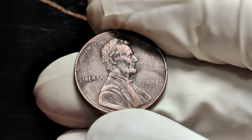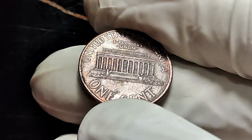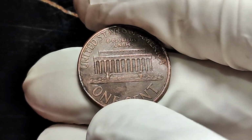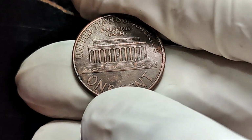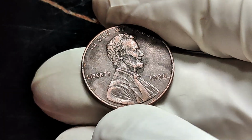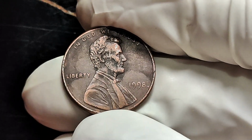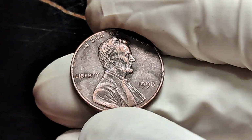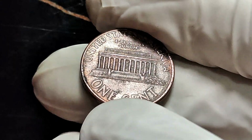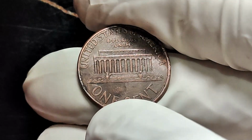Now, let's rewind a bit. Why is this 1998 Lincoln penny so special? First, let me explain the significance of the missing mint mark. Coins minted in the United States usually bear a tiny letter indicating where they were produced: Denver, D, Philadelphia, P, or San Francisco, S. But this particular penny was struck in Philadelphia and somehow slipped through the system without the P mint mark.